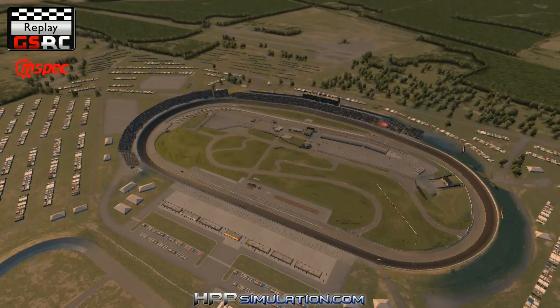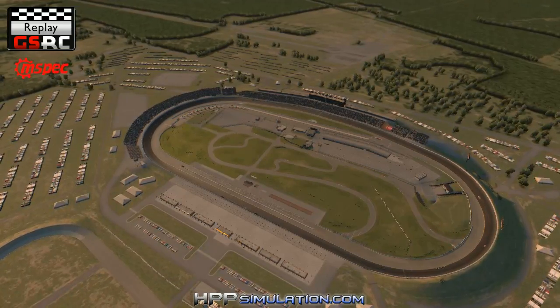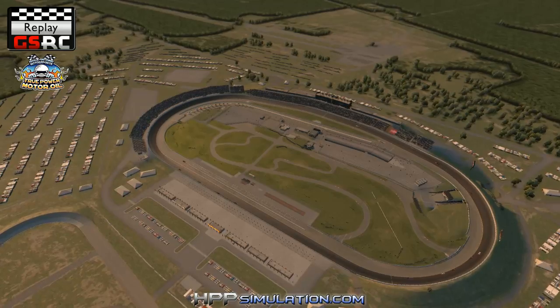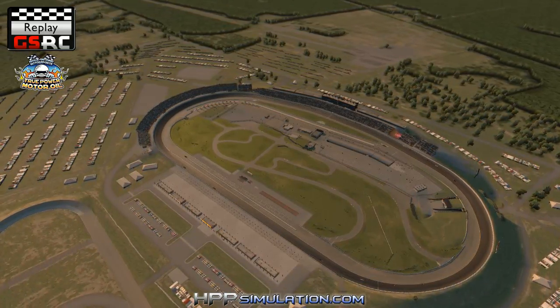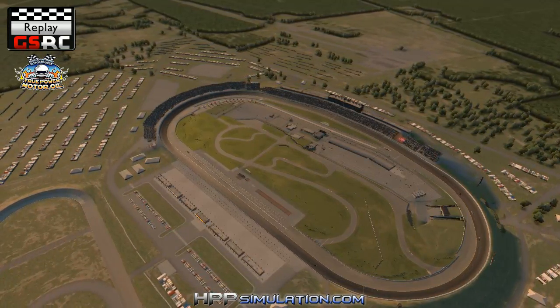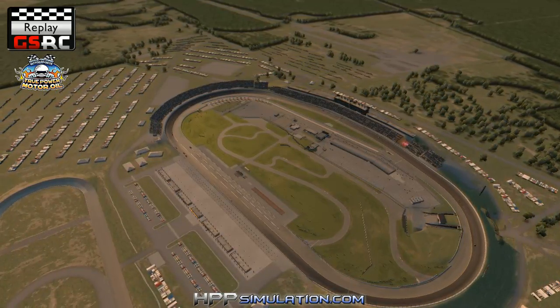Brian Jarzik, Jordan Erickson, Michael Krobok, and Nick Cohan. One of them will be the series champion in a few weeks' time and take home a set of HPP simulation pedals. Who will it be? Well, we won't find out next week at Texas, but we could get a good idea. Who knows? Maybe they will finish 1, 2, 3, and 4. In fact, I wouldn't not bet on it.